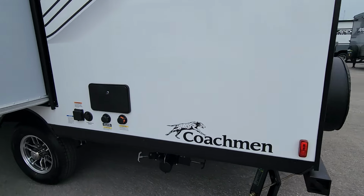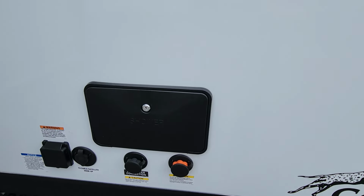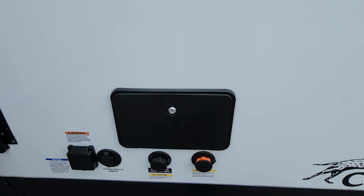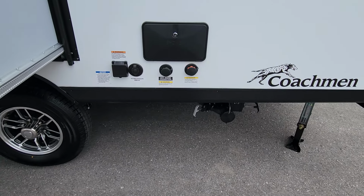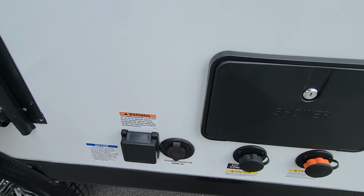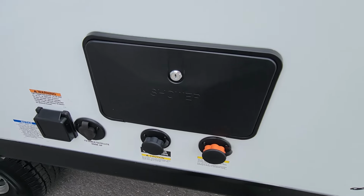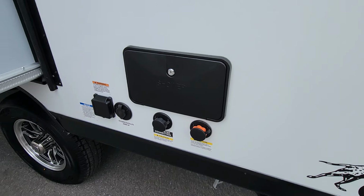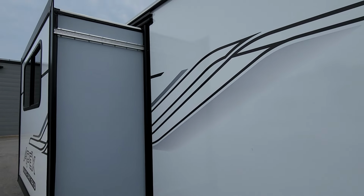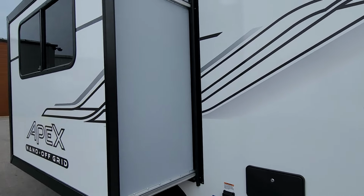On the back side we've got all our hookups really centralized, so for a 19-footer that's what you get, which is great, so easy to find everything. Our hot and cold shower is great for rinsing off the feet from the beach, making sure the paws on the dog are well cleaned. 30-amp service on this coach standard. We have TV and satellite hookup. We have our inlet for water should you have it on site, and then we have our black tank flush, so should you have the ability to hook up to sewer on site, very handy before you leave. You can flush everything through with the fresh water and clean out those sensors.